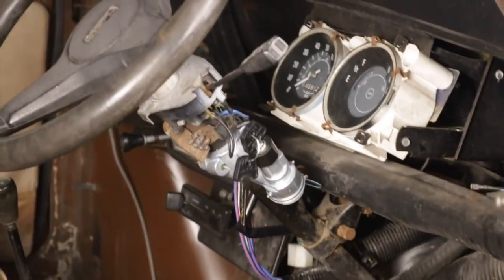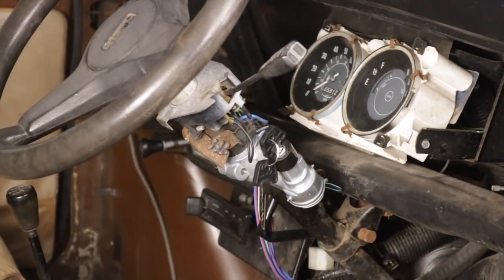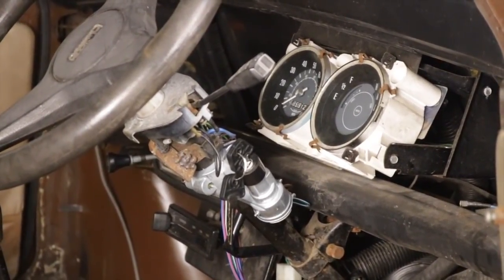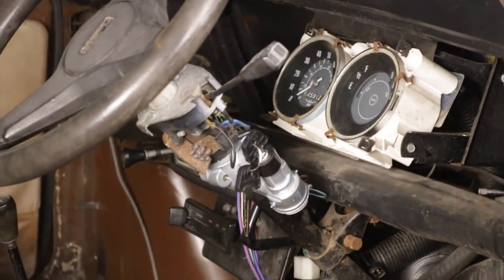The only thing that seems to be new on this car is the key barrel, so we'll probably try and keep hold of the key barrel, obviously, for obvious reasons. Two keys, clocks. The clocks are currently reading the wrong mileage. I've done a bit of research on this car, and the current mileage of the vehicle is actually around 25,000 miles from new. But for some reason, these clocks are not the correct clocks that are in the car.